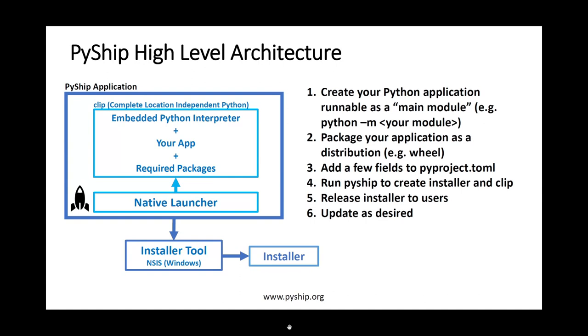PyShip also creates an installer. This is a normal Windows installer created using the NSIS utility application. PyShip can also automatically upload all of this to the cloud, and currently Amazon Web Services is supported. Then you can reference your installer as an S3 object, just a pointer to it, and have users download it from S3.